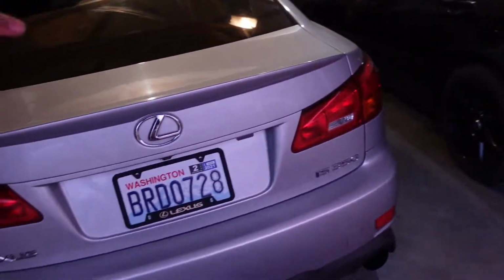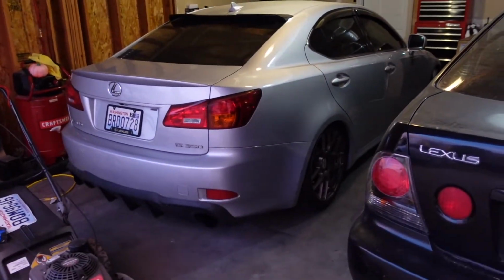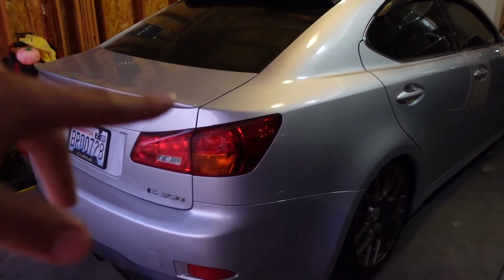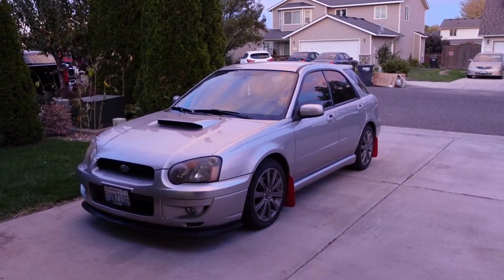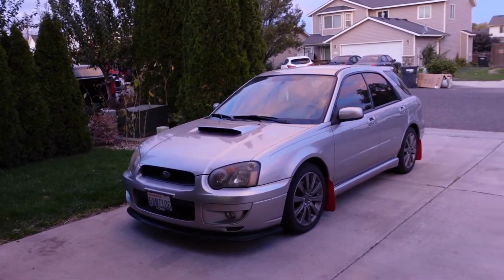We're still gonna go on with the IS350 here, don't worry guys. It's still going on. My part is gonna be here soon, so stay tuned. It's gonna be a pretty big part and it's gonna make the car look really good. Well, guys, let me know what you think about the new build. Stay tuned for this, it's gonna be awesome.